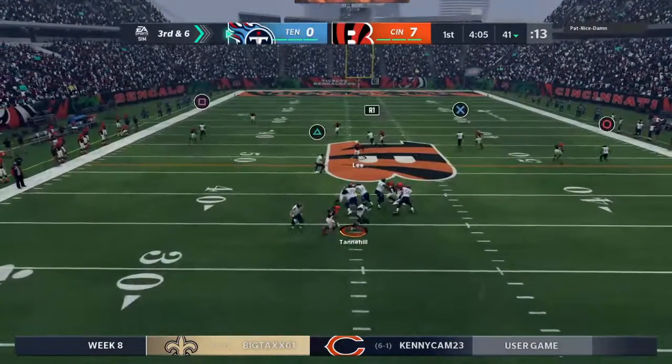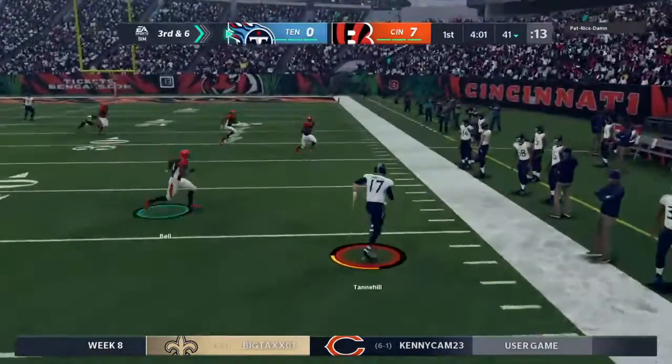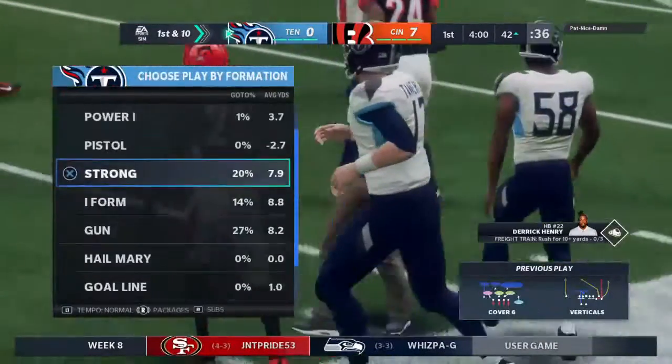Throwing on third down, Tannehill. Escaping the pressure right. He may try and run for this. And he'll be out of bounds just shy of the 40. Tannehill able to take off and pick up the first as well.